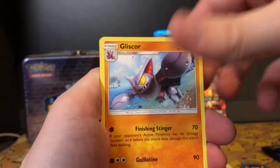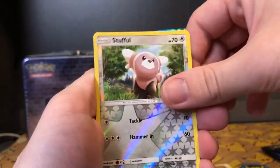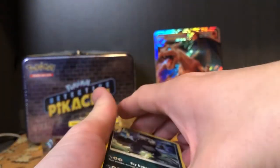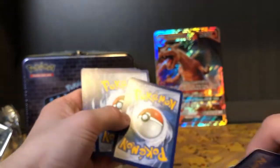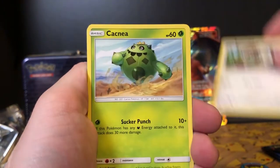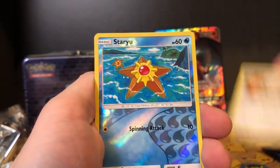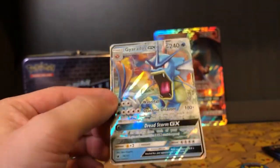Patrat, Snorunt, Gliscor, Gliscor, Brooklet Hill, Hakamo'o, Stufful, and a Pangoro, bamboozled again. I'm surprised I got a good pull in Crimson Invasion. Okay, so Execute, Weedle, Shellos, Bunnelby, Cacnea, Emolga, Grumpig, Cinccino, a Staryu. Nice! Getting some nice pulls here.